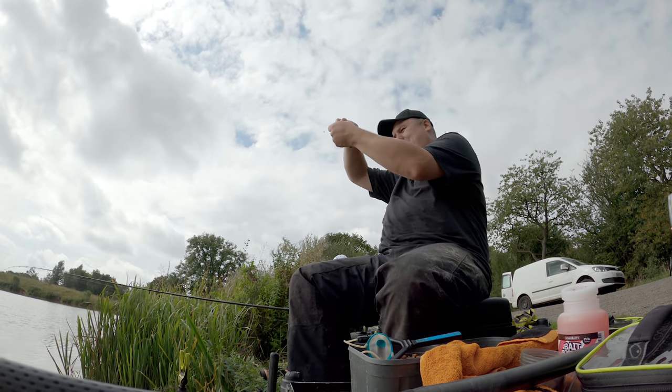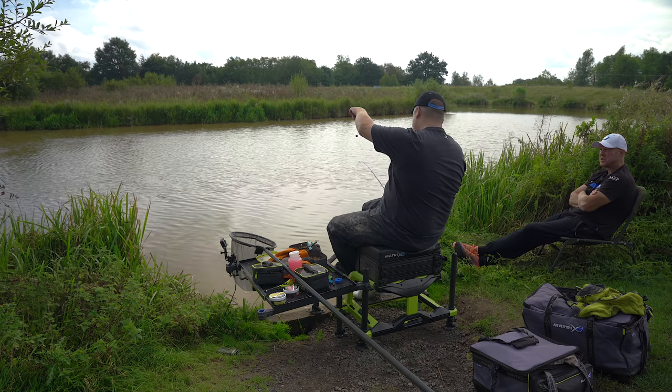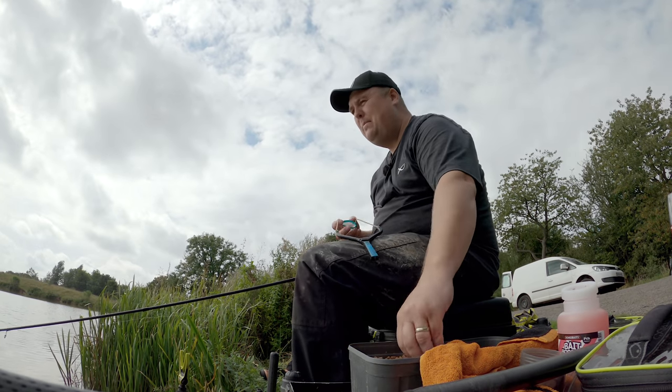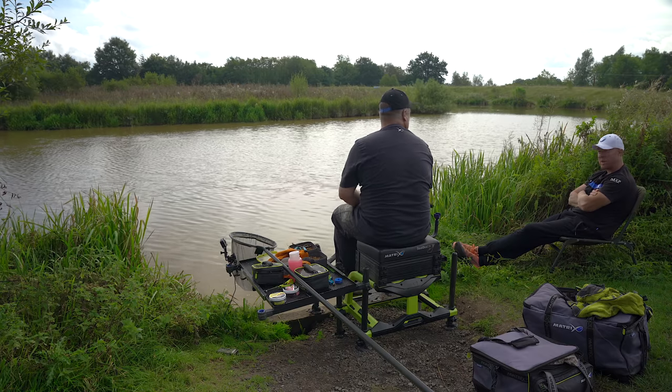You're not liking that, are you? You're frightened by that. It's a big old pellet, isn't it? Hopefully, that is the way to go. It's been a little bit scatty, so I'm going to have to tie all new hook lengths now.